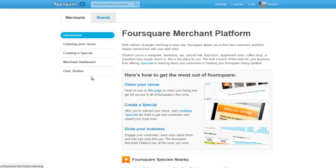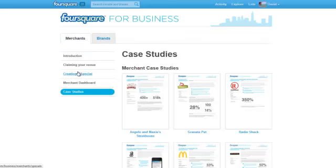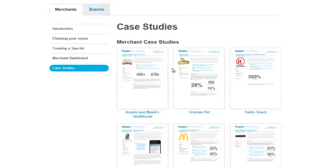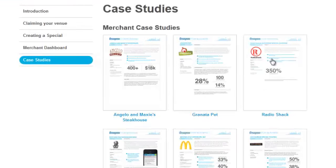What I love about this section is it even gives you case studies for how different businesses have utilized the Foursquare platform to help improve their business. It has a few different industries that it goes over, not just the big names like Radio Shack you see here or McDonald's that you see down here, but also smaller restaurants that are really focused on a regional growth, such as this Angelo and Maxi Steakhouse, or a pet store like we have here in the center.